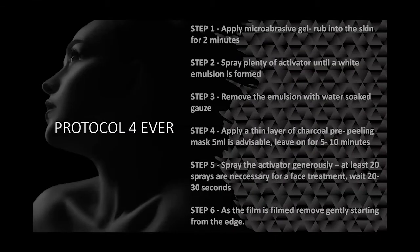So this is our protocol. Now, unless you have somebody who's got lots of heavy makeup, I personally don't think you need to do a pre-cleanser, because this is what we've all been looking for, what we've all been waiting for. Unless you have somebody who's really caked in makeup, you'll find that this is going to be absolutely fine to use, just with somebody who's got minimal makeup on.